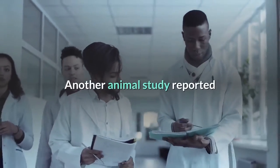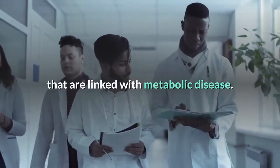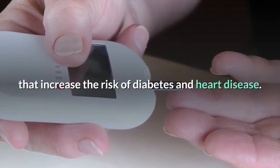Another animal study reported that the artificial sweetener aspartame increases the number of some bacterial strains that are linked with metabolic disease. Metabolic disease refers to a group of conditions that increase the risk of diabetes and heart disease.